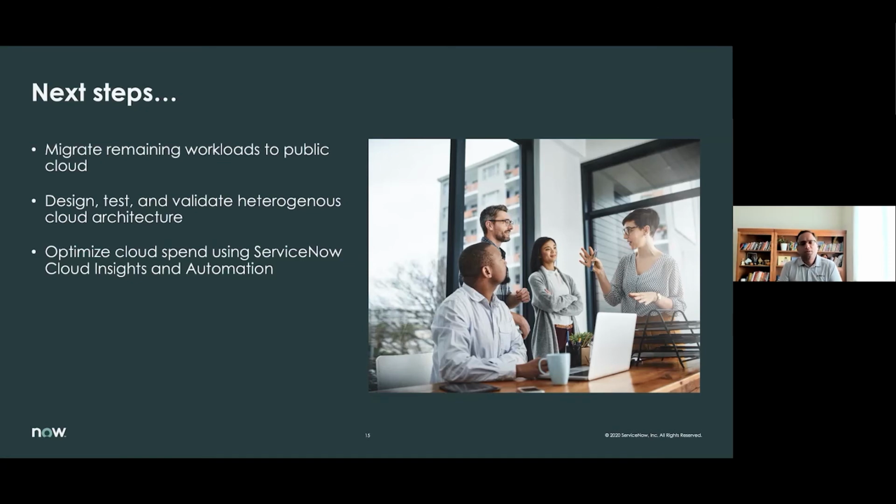So let's talk about next steps. We have to migrate our entire footprint to public cloud. Since this project was done 18 months back, I already completed that first step of migrating everything to the public cloud. And the next phase is that we want to test a heterogeneous cloud environment. What I mean by that is that we want to run production on one public cloud and the DR on another public cloud, and be able to switch seamlessly between these two. Seamlessly means within our RPO, RTO. And then optimize our cloud spend, which we already did, but it's a continuous process. We are using ServiceNow's Cloud Insight module to be able to optimize our cloud spend.